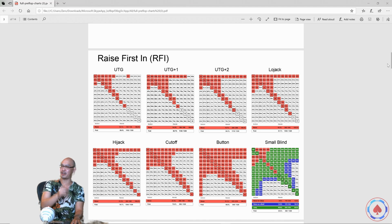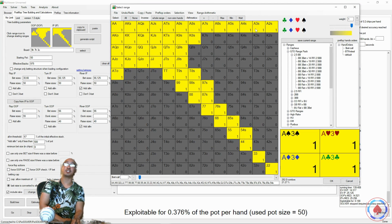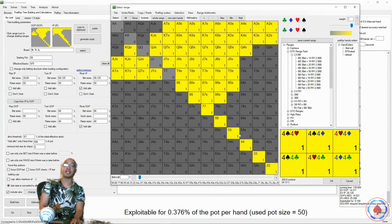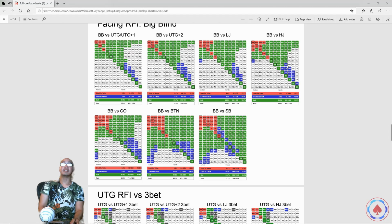So here in PioSolver, I've inputted the suggested hijack opening range, which includes a little bit of suited connectors and suited one-gappers, and seems fairly standard for a hijack. We open to 2.5 big blinds as recommended by Jonathan Little. And then here, out of position, we defend the big blind with the same ranges also recommended from his pre-flop charts. This weird lopsided manta ray is indeed the same manta ray shape that you see over here.